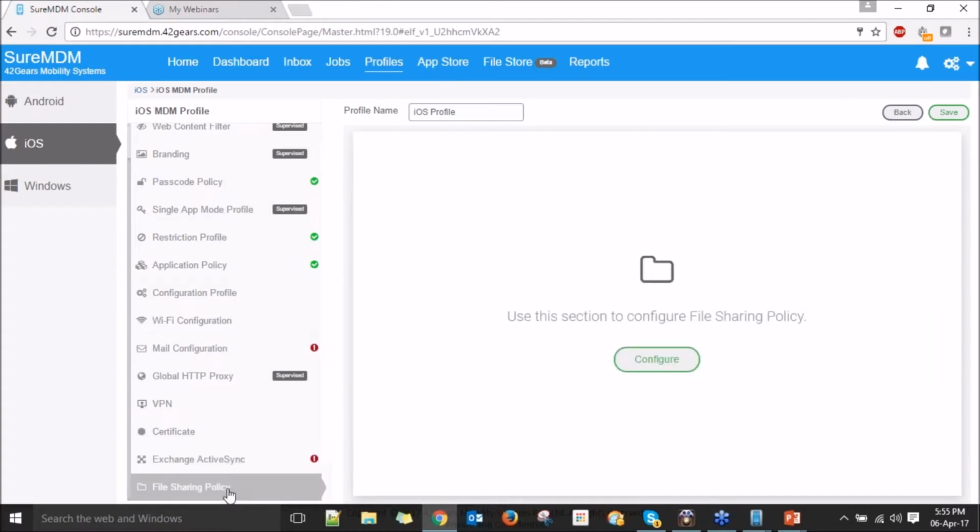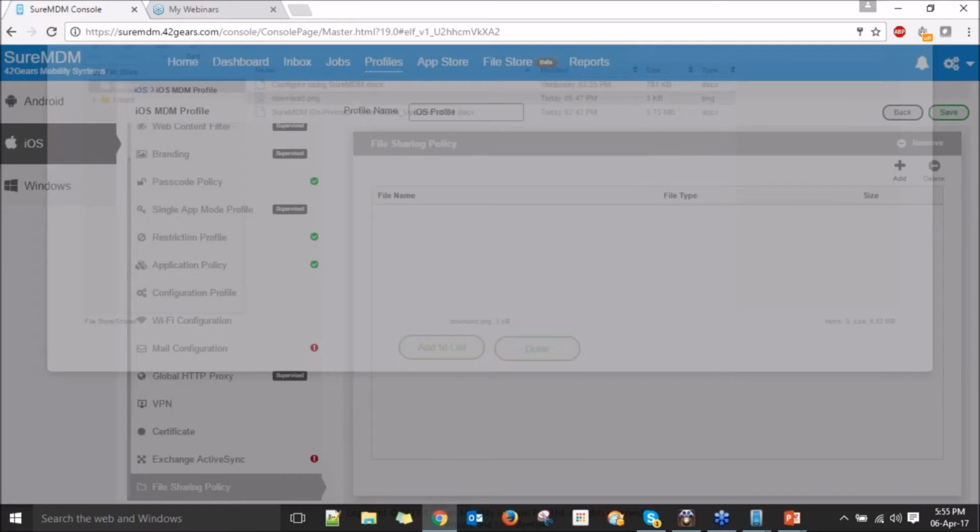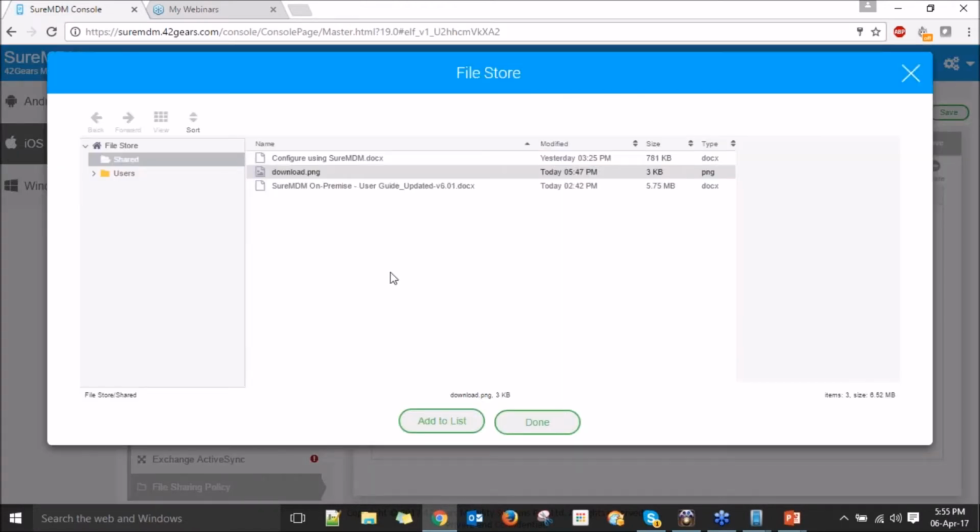And the last one would be the file sharing policy, which is similar to what we saw for the Android. And let me add a file for you.